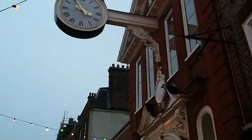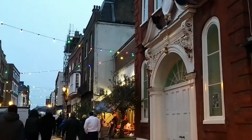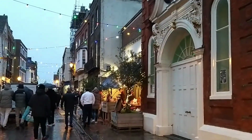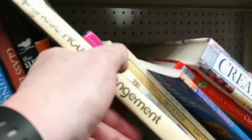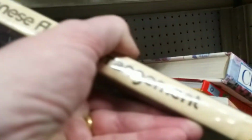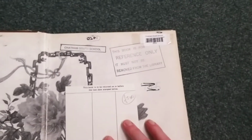But it did give me the opportunity to go to Bly's Bargain Books, and whenever I go to Rochester, I always go to the bookshop. It is absolutely cram-packed, and it's quite a deep shop, so you walk through and through and through. And for all those years I've been going to the bookshop, probably the last 15 years or so, I know exactly where to head for the flower arranging books.